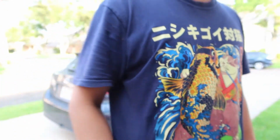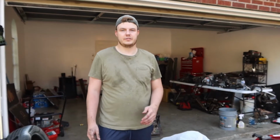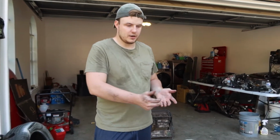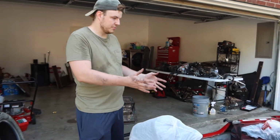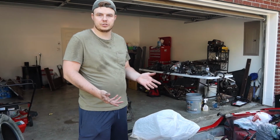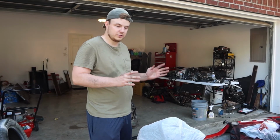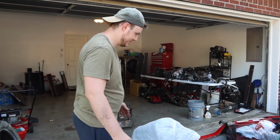Here you go. Alright guys, so the power washer's all hooked up. Next step, spray the engine bay down, get it loosened up a little bit, maybe agitate some spots with a brush that are really ugly and nasty, and then just hose this off, because it is so dirty.